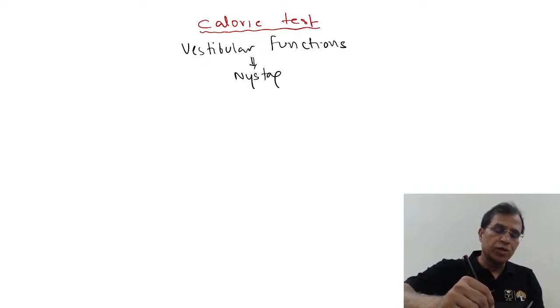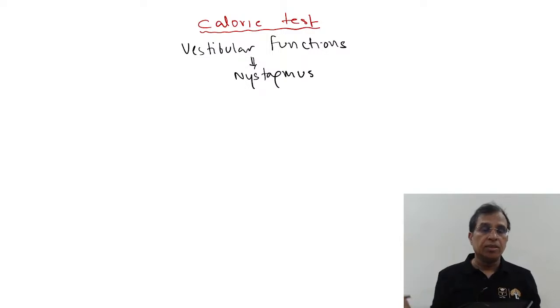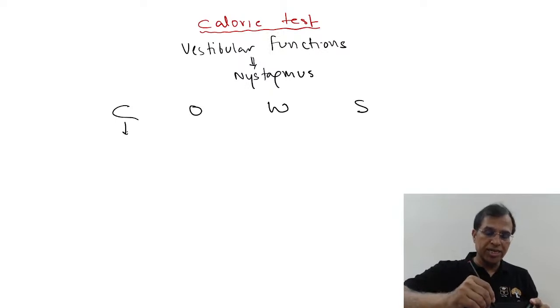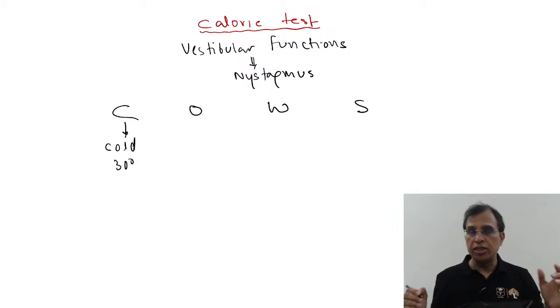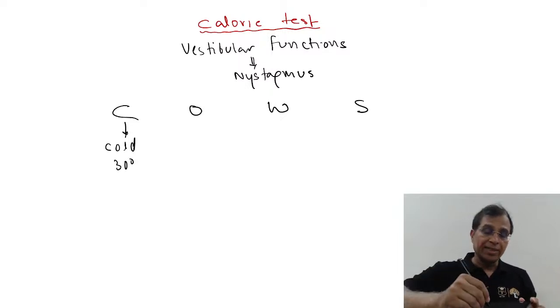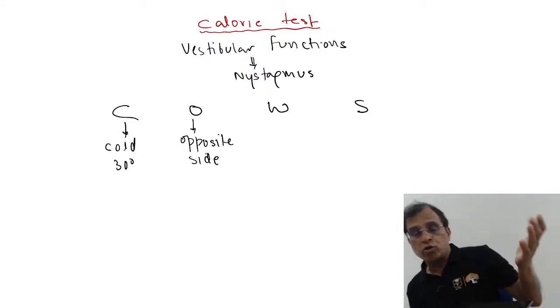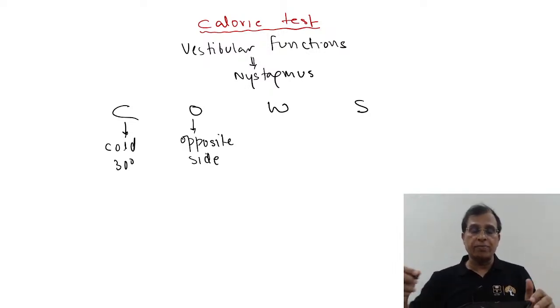And the question that they ask you is which ear will have nystagmus during the caloric test. And that we all know can be answered with the mnemonic called COWS, where C stands for cold water, 30 degree. If you syringe with 30 degree, it's called cold water. And the nystagmus happens to the opposite side. If you syringe in the right ear, the nystagmus will be on the left side. And if you syringe in the left ear, the nystagmus will be on the right side. So opposite to the ear that you are syringing, you will get the nystagmus.